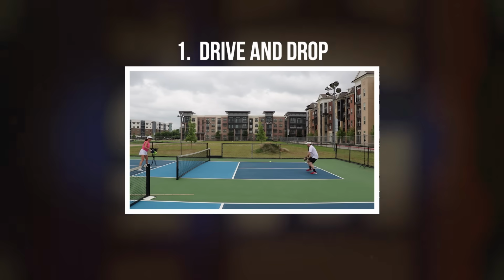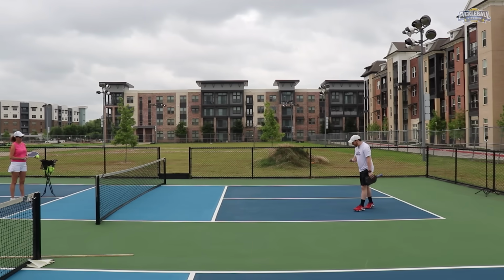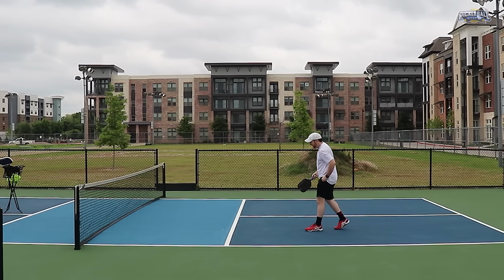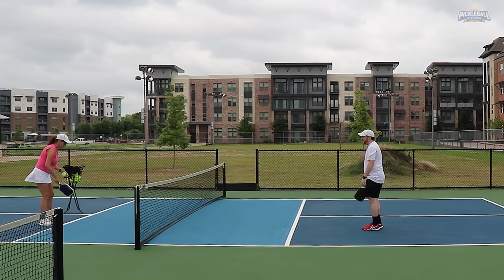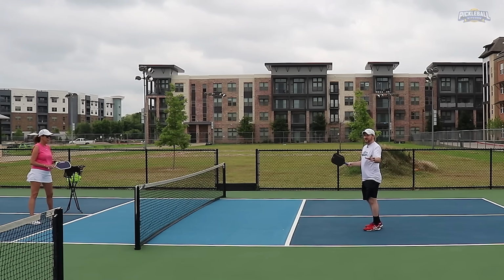The first one we're looking at here is the classic drive and drop. This is an absolute all-time classic. Think of it this way. If I were to do a third shot drop from here, that's pretty easy, right? Because I just do that and it's super simple. It's basically a third shot dink, but just humor me for a second.